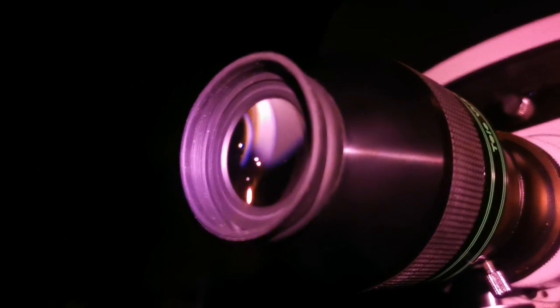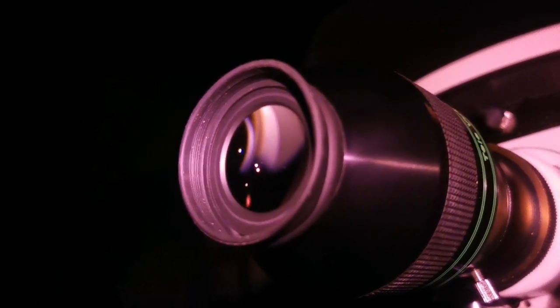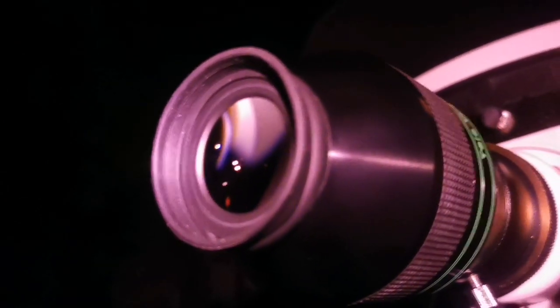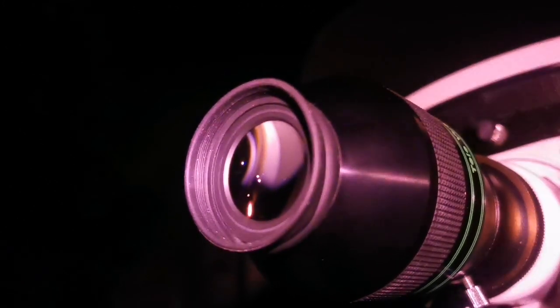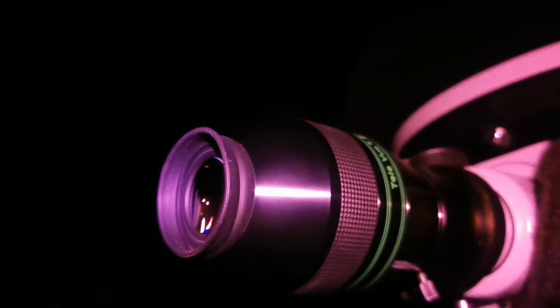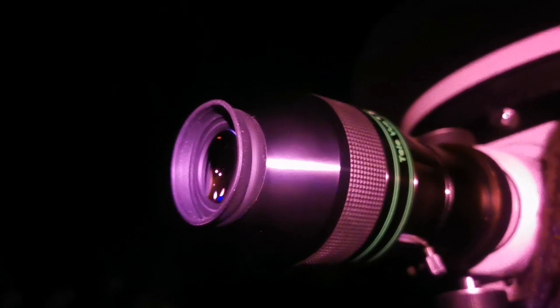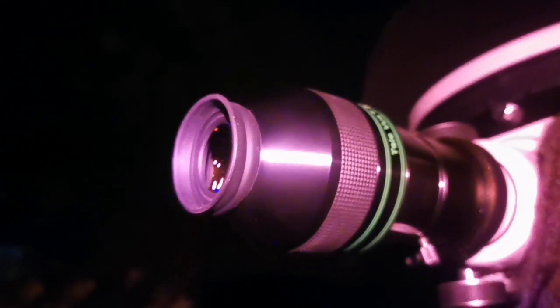APM 20mm. The magnification is slightly less. You can notice that it's a little bit less magnified, and the contrast is also a little bit less. Now I can say that I see the same effect as on that one, of course less in this one.